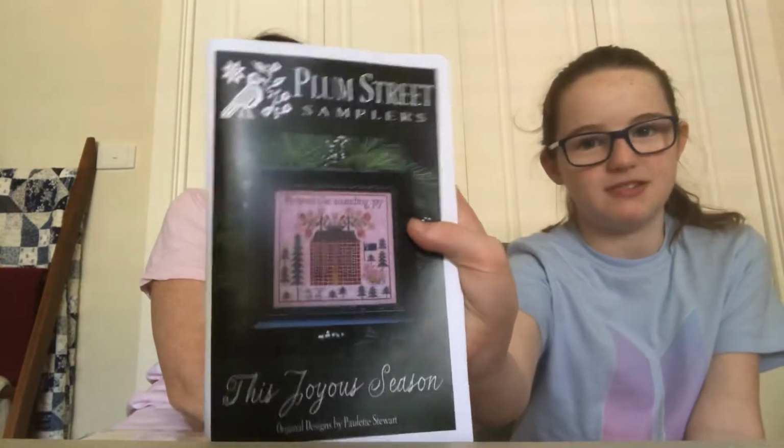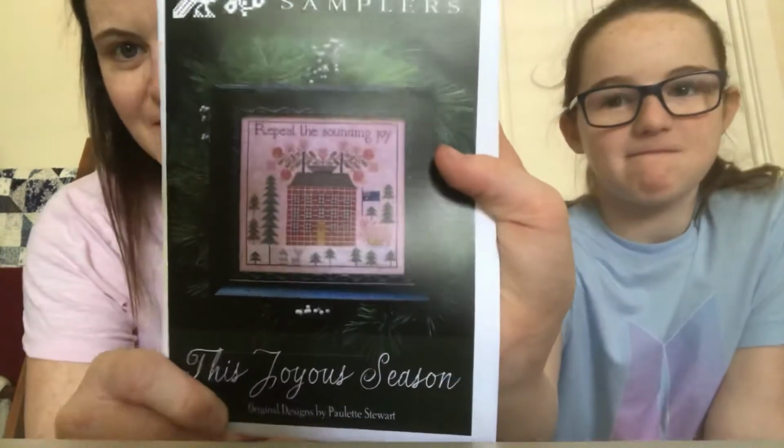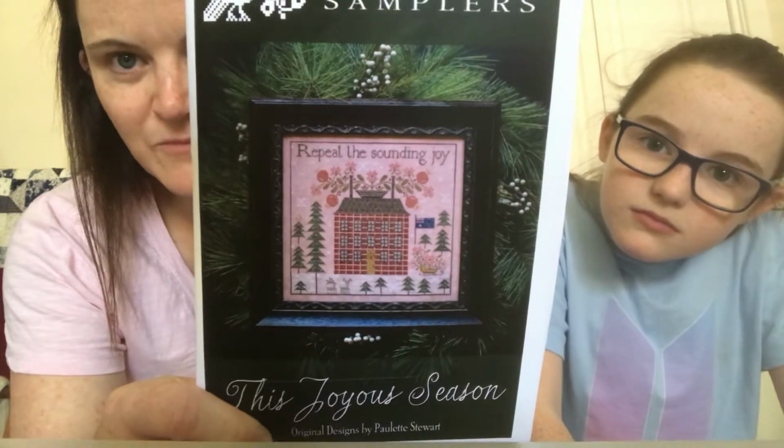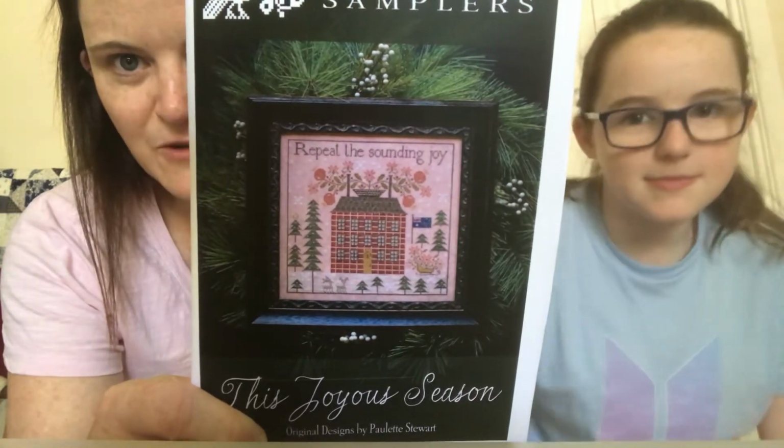So in November of this year, we were supposed to have a Plum Street sampler retreat, and that was cancelled because of COVID. And so we just had the pattern mailed out to us that would have been our stitch retreat piece. So I'll get Amelia to hold up the pattern and you can say what that is. This came through to us in December. This Joyous Season by Plum Street Samplers. So it's a beautiful pattern. It's a big red house, some trees, beautiful flowers on top, and some snow and some reindeer.